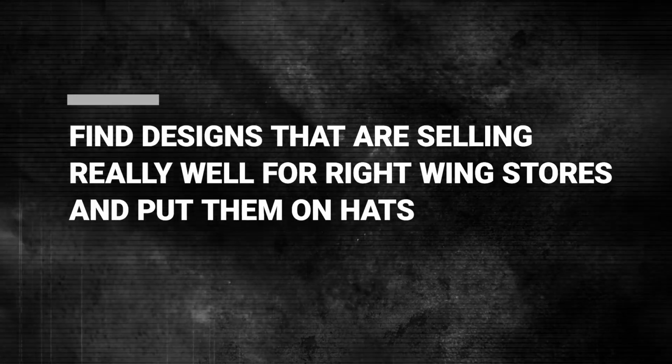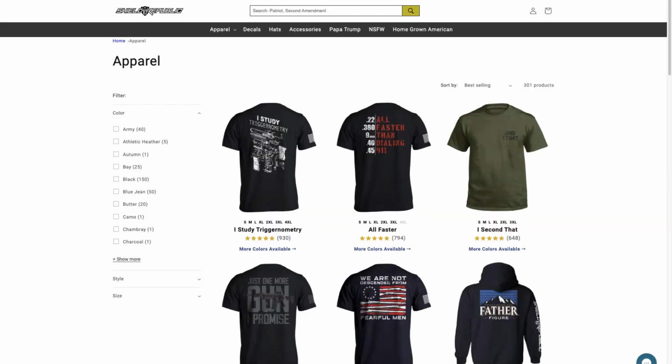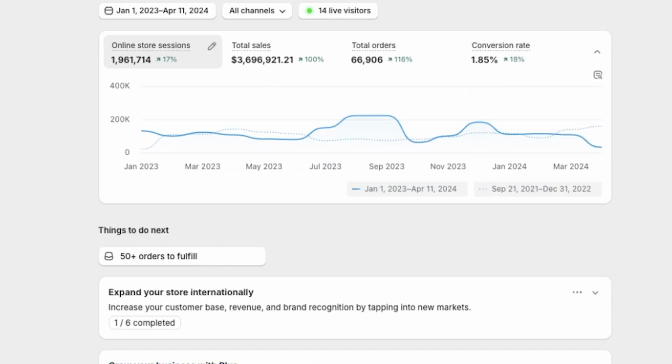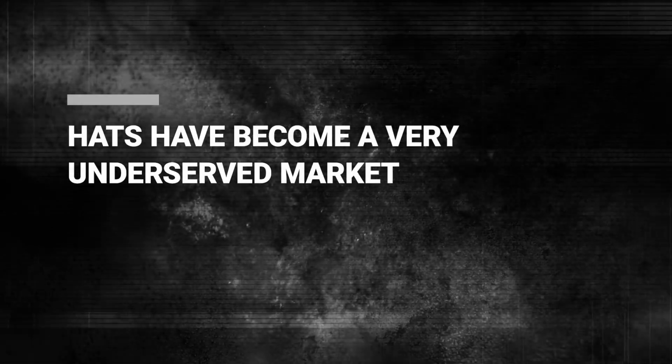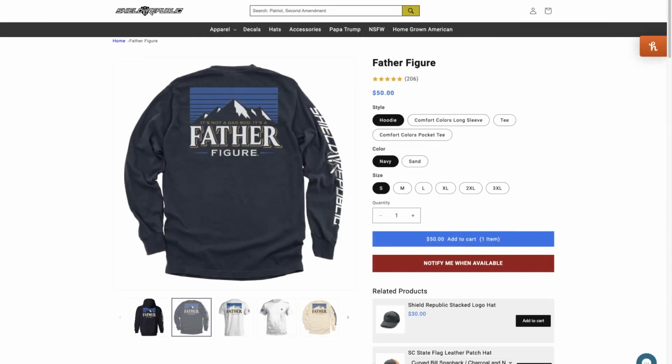And simply all we're going to do to get you to $300 a day as quickly as possible is put them on hats. Okay. You can see that these guys have a hat section right now. But if we look at our store, almost all of this revenue is coming from hats, because what we've discovered after doing this for the past 10 years is that hats have become a really underserved market. People are so focused on selling t-shirts when in reality, hats are what is making a ton of money right now.